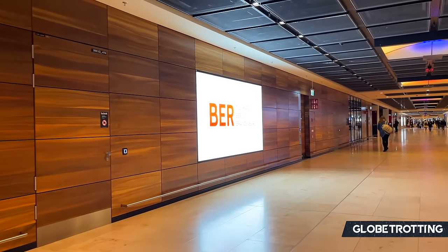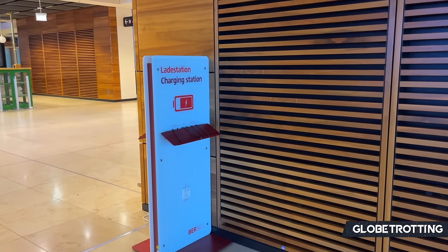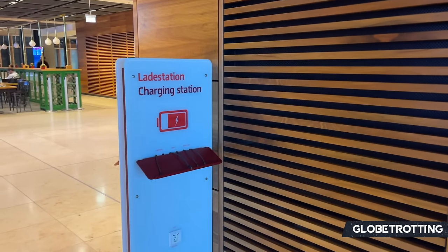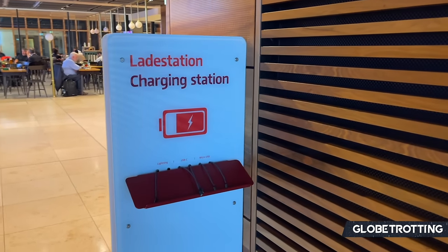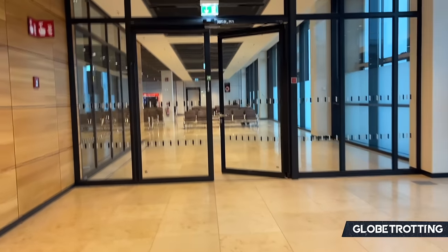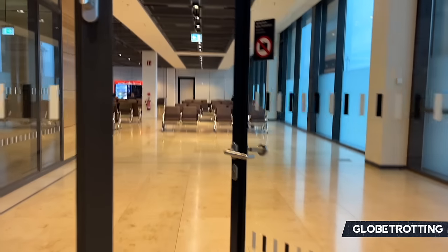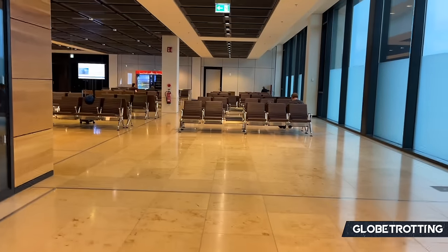Let's appreciate, for a moment, the Berlin Brandenburg logo. I like its simplicity. I must say, I'm a big fan of the charging stations throughout. While I wouldn't use it, it serves its purpose very well. So after a long walk and a secondary passport check, I did make it to the gate that I was going to be departing from, which was just at this point for Norse Atlantic.